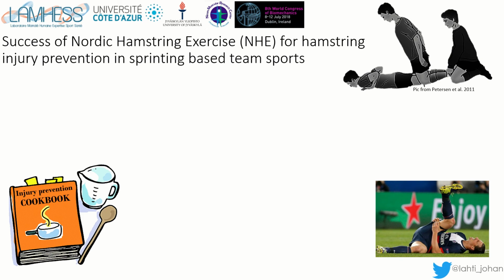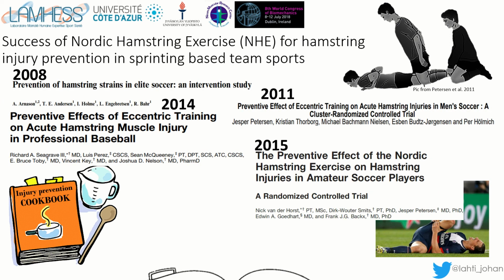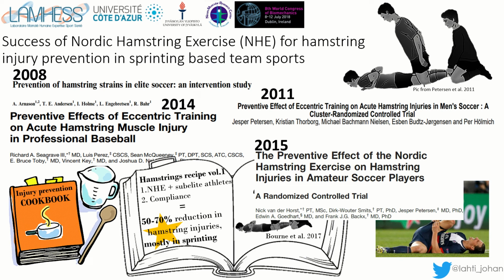Now, most viewers are probably completely aware of the Nordic hamstring exercise, aka Nordics, and probably also its success in team sport settings in reducing hamstring injuries. In fact, according to Bourne et al., concluding on these 4 studies presented here, if the compliance is met, and at least in a population of sub-elite athletes, a reduction of 50 to 70% in hamstring injuries can possibly be expected, mostly then taking place in sprinting.